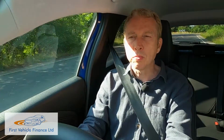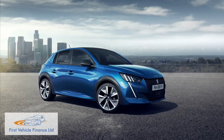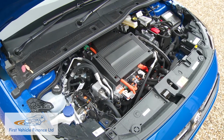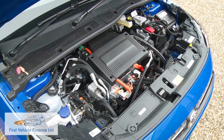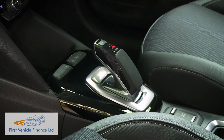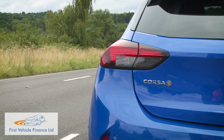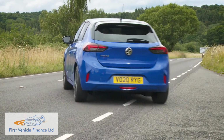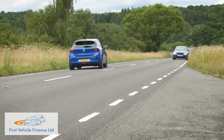Here, as with this model's cousin, the Peugeot E208, a 50 kilowatt-hour lithium-ion battery is mated to a 100 kilowatt electric motor, putting out 136 PS and working through the usual single-speed auto transmission that you get with EVs. Like all electric vehicles, this one develops all its torque all at once and simply hurls itself away from rest.